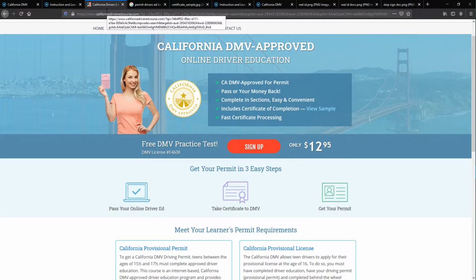Most of us in high school, teenagers, 15 and a half, we're trying to get our permit and we have to go through this step. Pretty much, you just have to go through an online driver's ed course. It'll take you through the rules of the road and the laws and all that. Once you finish your driver's ed, you can then apply for a permit. But let me show you how it goes.